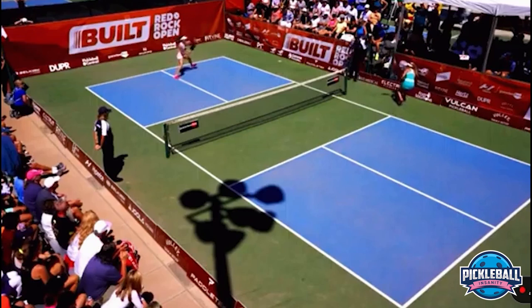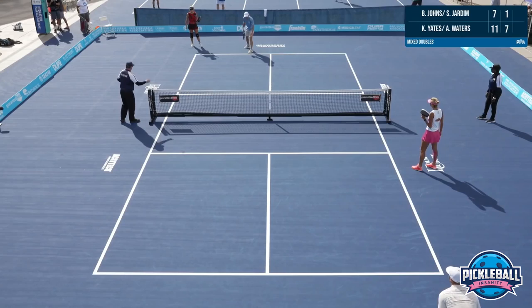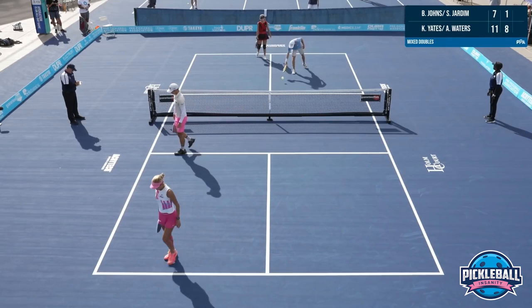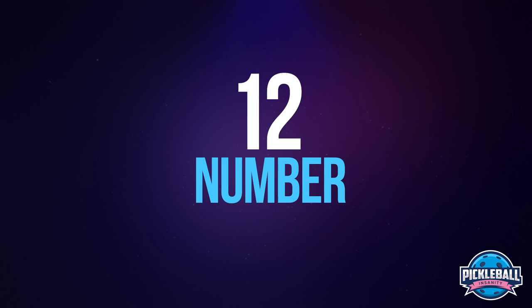What? 7-1-1. Anna Leigh Waters asserting herself there, going hard with that high backhand volley down into the dirt. Tough to play within the elements here. Got to adjust and survive.